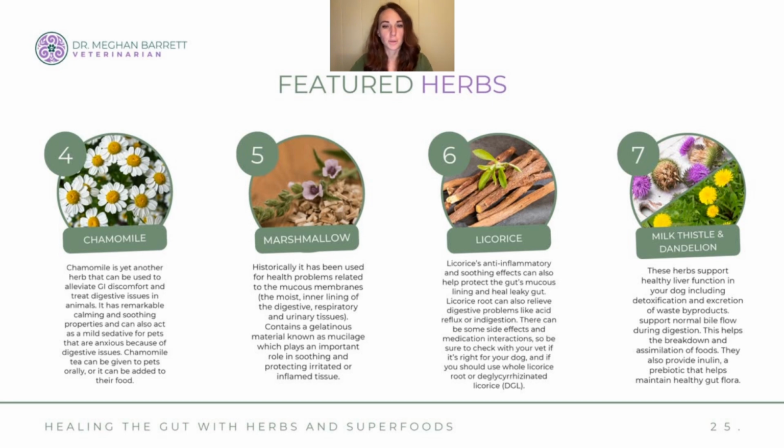Number five, marshmallow. This has historically been used for health problems related to the mucous membranes, especially the inner linings of the digestive, respiratory, and urinary tracts. It contains mucilage, which is a gelatinous material that can help to soothe and protect the irritated or inflamed tissue. And of course, this is different than what most people think of as marshmallow, which is the sugary candy and has zero actual marshmallow in it. But this is where that term came from.